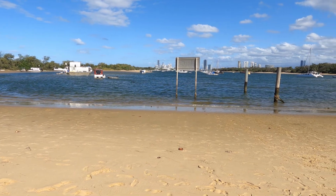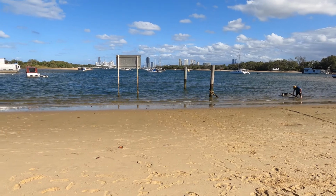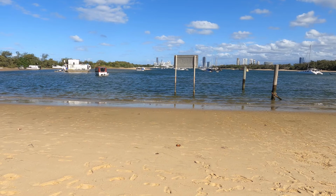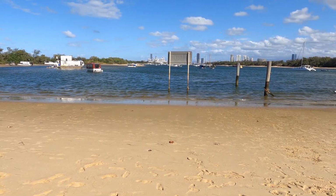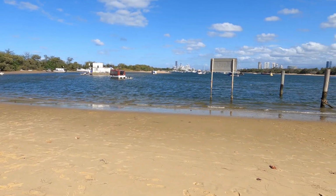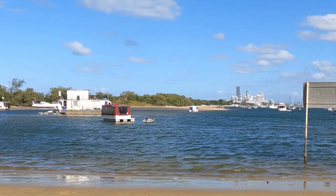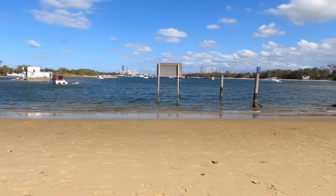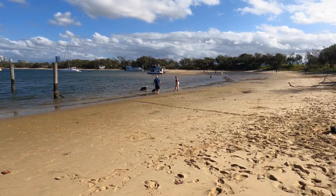And there are a few boats in here, and a few people in the water. We saw some people kayaking. There are some houseboats here, and there's a sign there, but I'm not going to go in the water to see what that sign says, so we'll just have to make it up. And over there you can see Surfers Paradise, the tall, high skyscrapers of Surfers Paradise. I'm having problems with the words today.